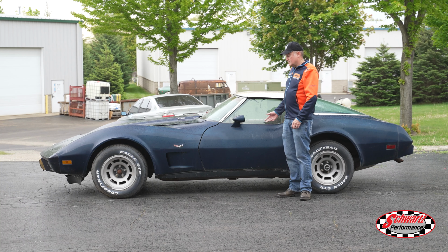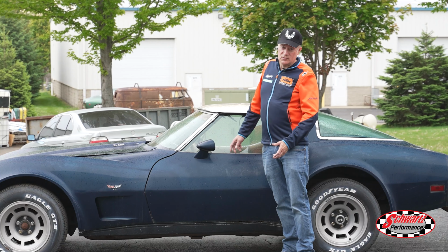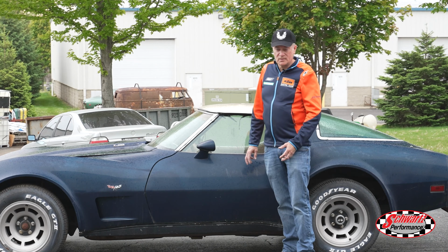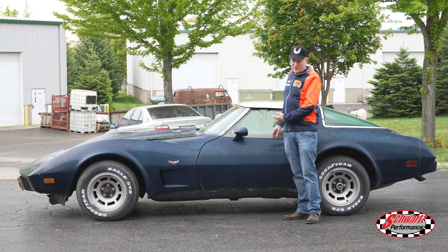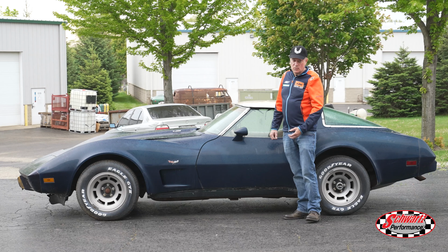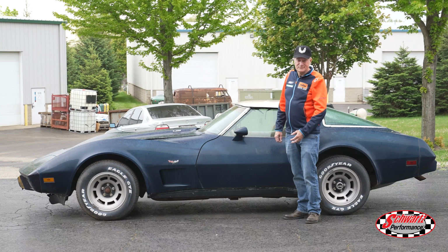Another new arrival, a 1979 L82 Corvette. These cars were kind of unique because 79 was the only year that you could get the pace car spoilers as an option. This one didn't have it, unfortunately, but we'll probably be adding that during the restoration process, along with a 4-speed transmission. So L82 4-speed, 79 Vette, dark blue, should be a pretty neat car.